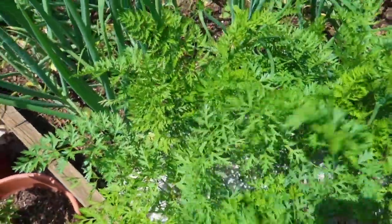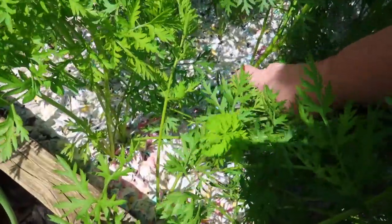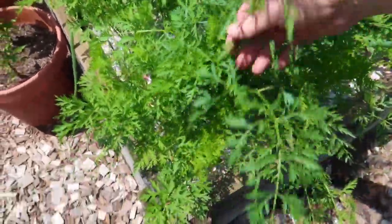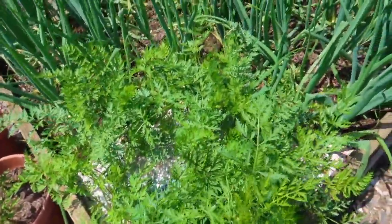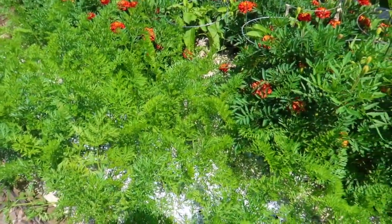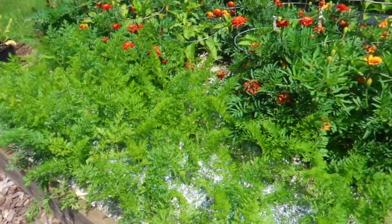These are the red Kyoto carrots. Now the leaves are really getting nice and big. I don't see that the carrots themselves are very big yet. This one, it almost looks to me like it bolted, so I'm going to have to look at that. I've never had carrot leaves bolt. So here's some more carrots over here. Overall, they're looking really, really good.